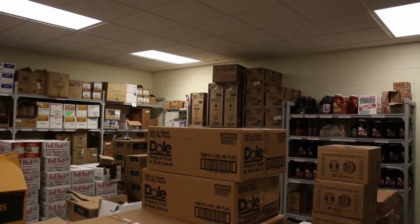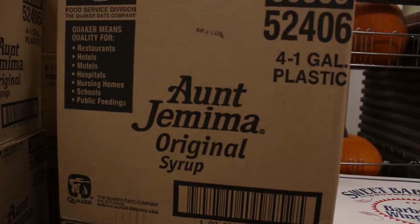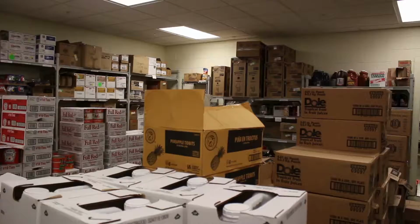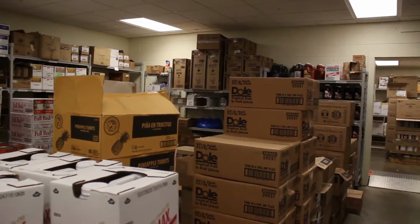This is dry stock. There are many items that you will need throughout your shift that can be found here. Some of these items include plastic wrap, powdered sugar, honey, non-stick spray for the waffle iron, syrup, chocolate chips, sprinkles, banana chips, sugar, cereal, coffee supplies, and many other items that you will need that were not refrigerated.